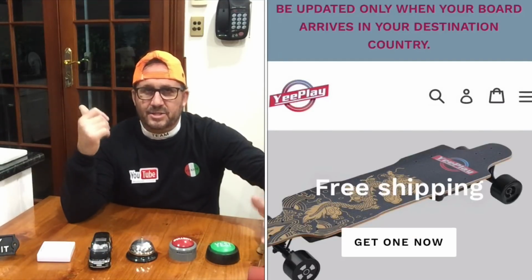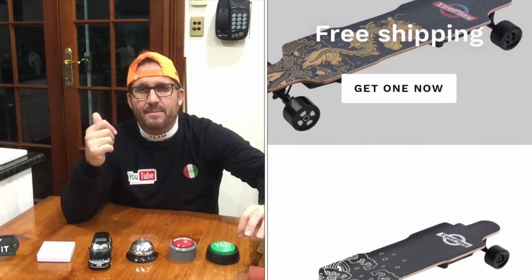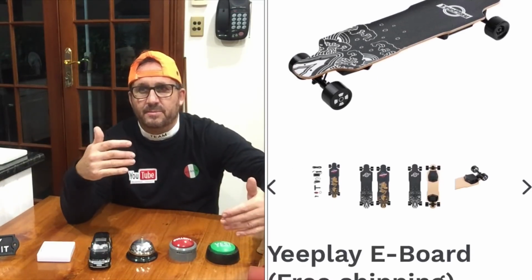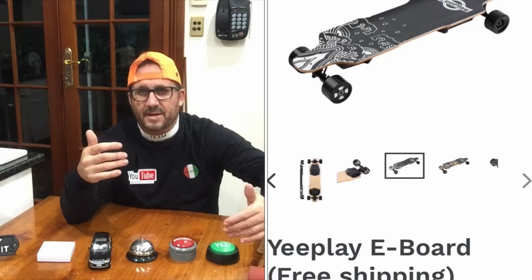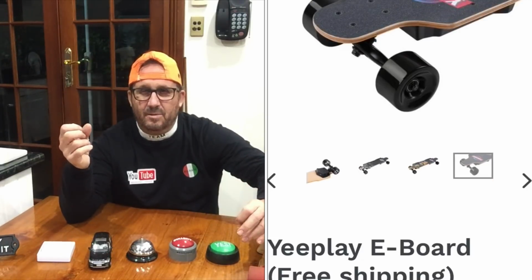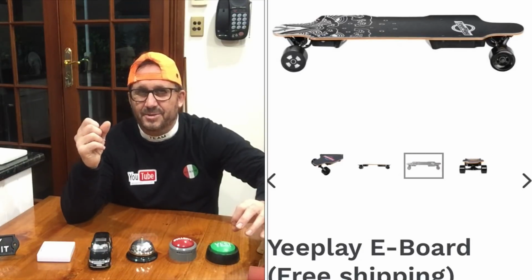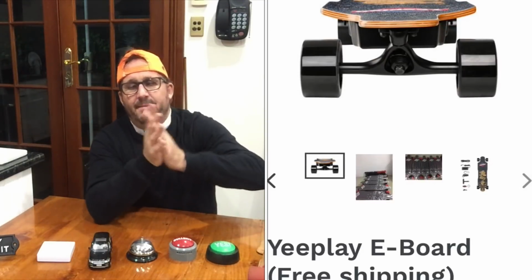Let's go through the range. The range is 22 kilometers and 27. There's an M130 and there's an M122. Obviously, 22 is the entry model: 22 kilometers top range, and the M30's got a 27 kilometer range. The hill climb is 20% for the M22 and 25% for the M30.